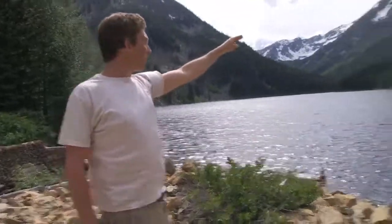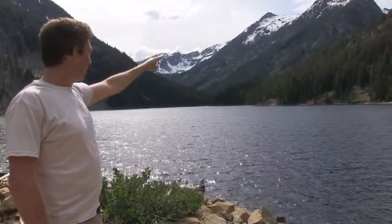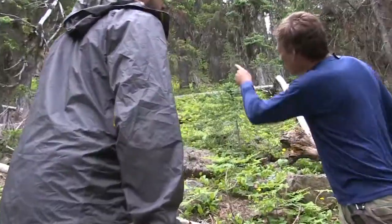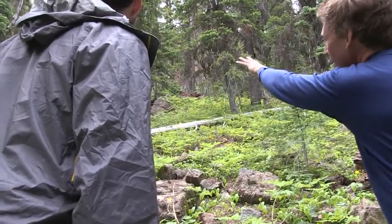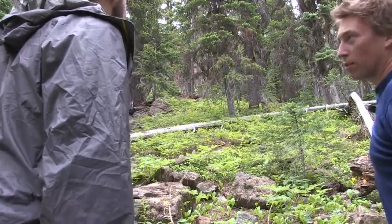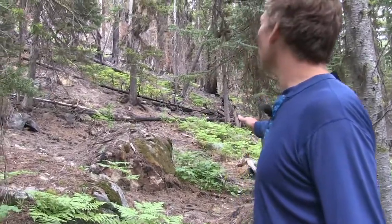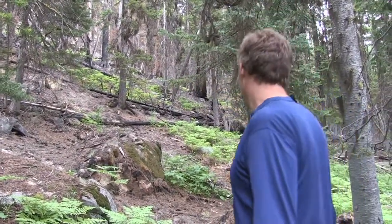You can see some burn over there. If you look through here, you can start to see the red needles of the burn. That's what we're looking for, right? So we need to get up into that. As soon as we walk into the burn, which you can see starting right here, look what we have.